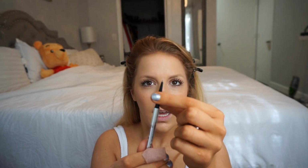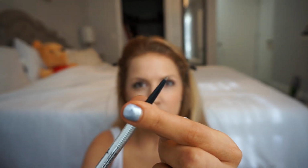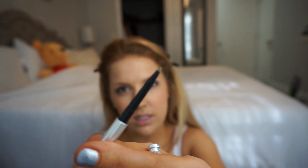So literally all I do for brows is just this Precisely brow pencil by Benefit, which you can get at Sephora, Ulta, whatever. It just has this little thin brow pencil thing. It's kind of like a cream stick, but it's very thin and precise. That's why it's called Precisely. So I'm also gonna go ahead and do this off camera too, because I know I'm not gonna be able to do that in the monitor.